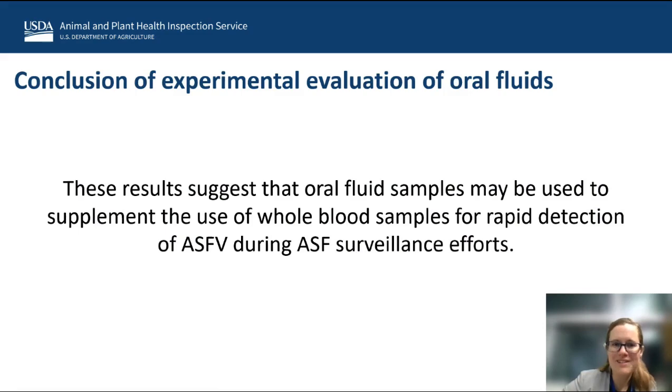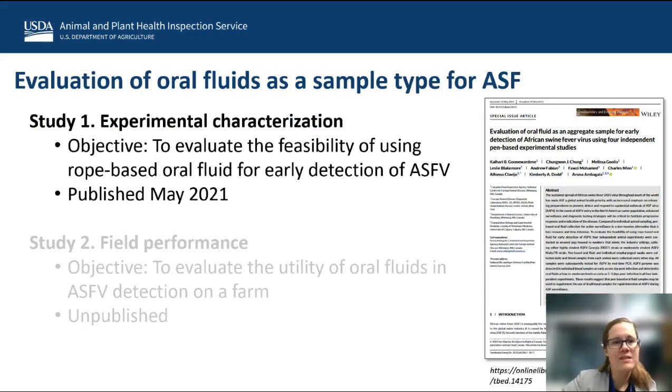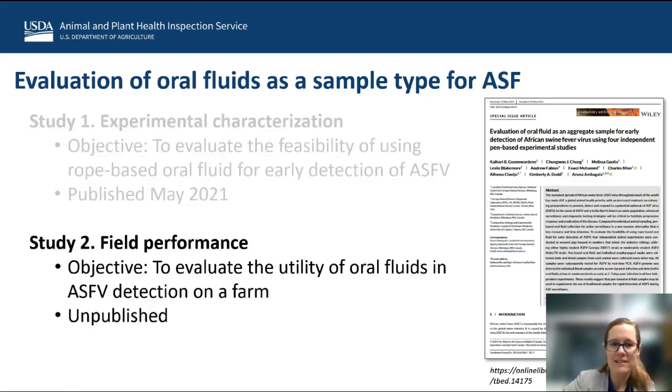So in conclusion, the results in the study suggest that oral fluids may be used to supplement the use of whole blood in the detection of ASF in surveillance efforts. So this study provided important laboratory-based data on the characterization of oral fluids as a sample type for ASF. And next, we will discuss a new unpublished study in the field performance of oral fluids for ASF detection.